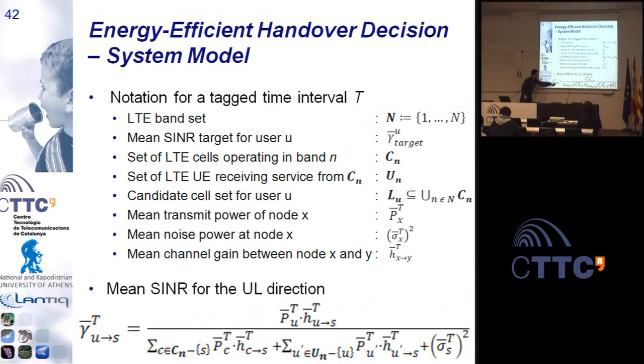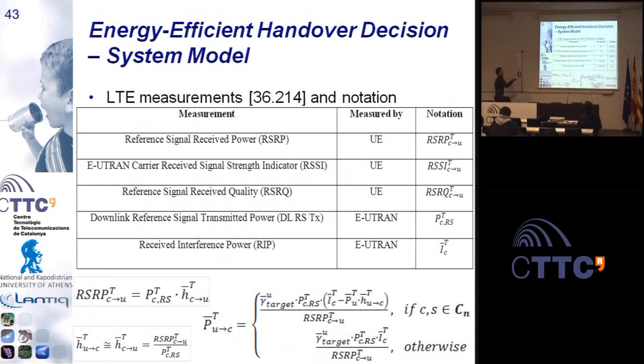Now, based on the previous equation and these equations here, and by using the mean SINR target of user U, substituting it here, we can derive this equation here at the right hand, which is an estimate of the expected user equipment transmit power from user U to cell C, based only on standard LTE measurements. So we have an accurate estimation, based on measurements of the target cells and the user equipment itself, of the user equipment transmit power on a per cell basis. Note that we distinguish the case where the target cell and the serving cell operate within the same band, in order to subtract the interference caused by the ongoing user connection to the candidate cell.